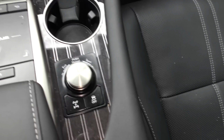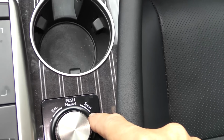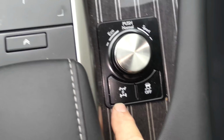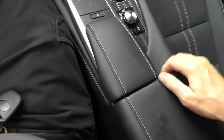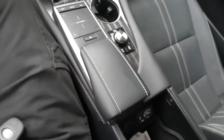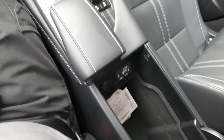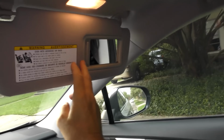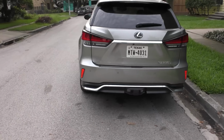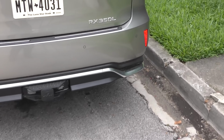And of course, it's got all the settings too. You can do the economy, normal, sport. You can mess with the all-wheel drive. And if you want to drive like a maniac, you can even turn the traction control off. Oh, but I'm so disappointed because that other Lexus sports car had the cute little mirror that you could pull out. This doesn't have the mirror. I guess they figured people with SUVs are less vain. I mean, really. Still got the mirror up here and the mirror over there. One of my favorite things, check it out. Nice looking chrome trim. Not just this ugly monocolor.